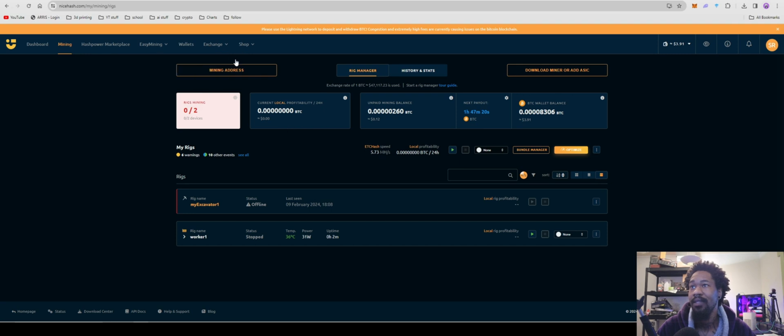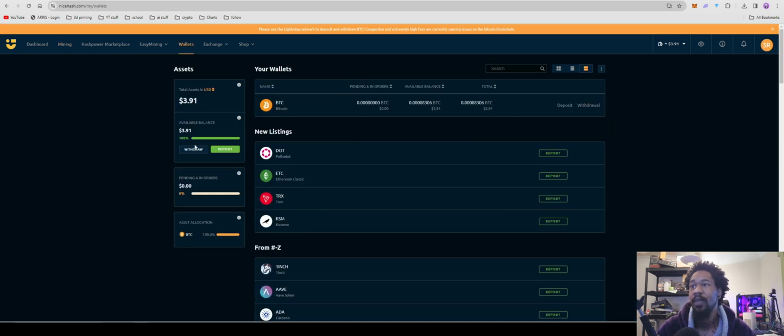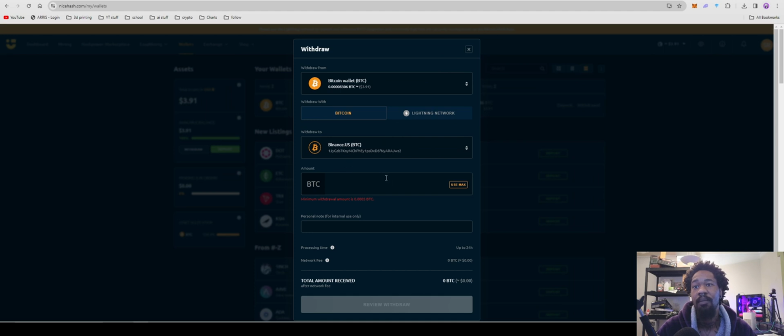But yeah, that's the basics of NiceHash. You just need the dashboard and the mining, and then potentially your wallet tab. Also, if you wish to withdraw your Bitcoin, you just come over here, hit withdraw. Make sure you have your address for either your Coinbase or your wallet that you want to send it to.